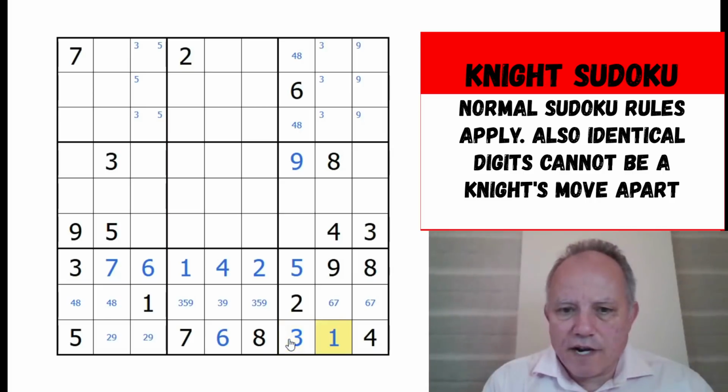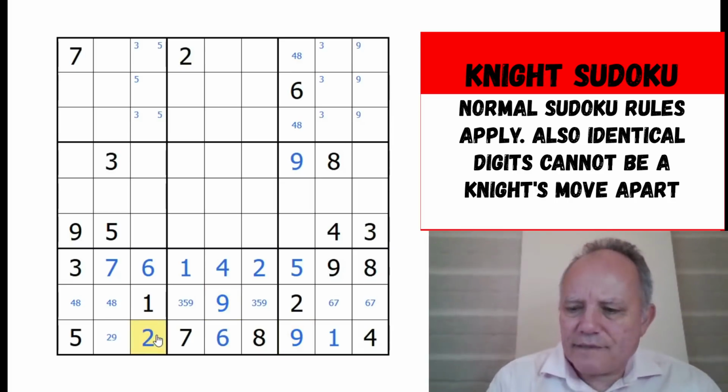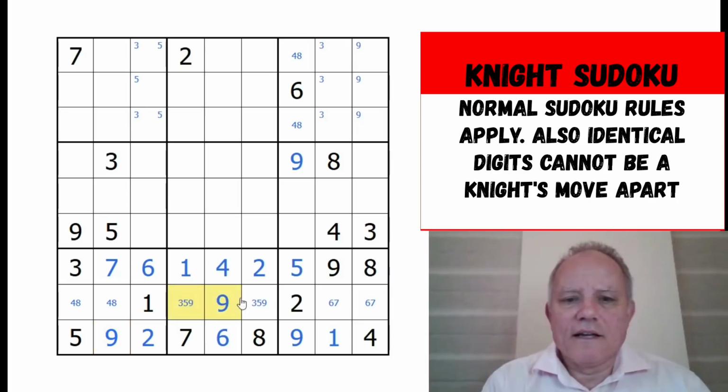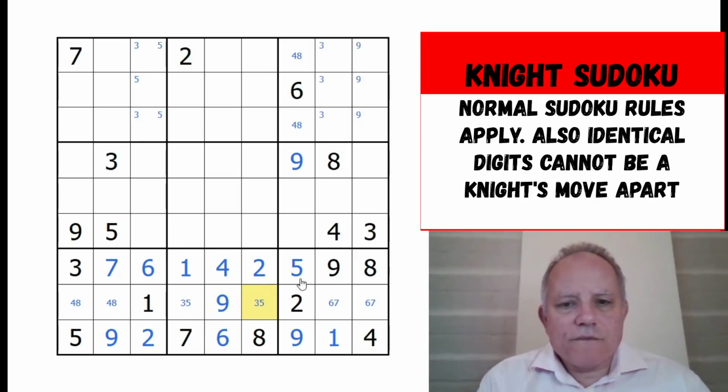So that's 3. And now that 3 is looking at the central cell, which is 9. And that's looking at this cell. I mean, that's unwinding very prettily there. We can take 9 out of the edges. They are 3 or 5. And look, we've unfolded a kind of ladder shape in the bottom section.